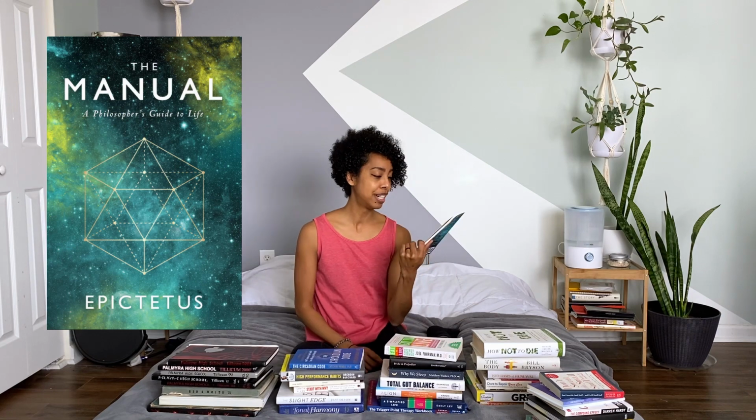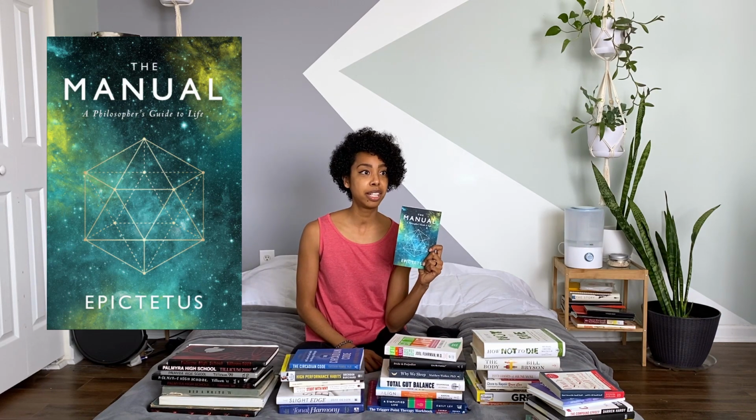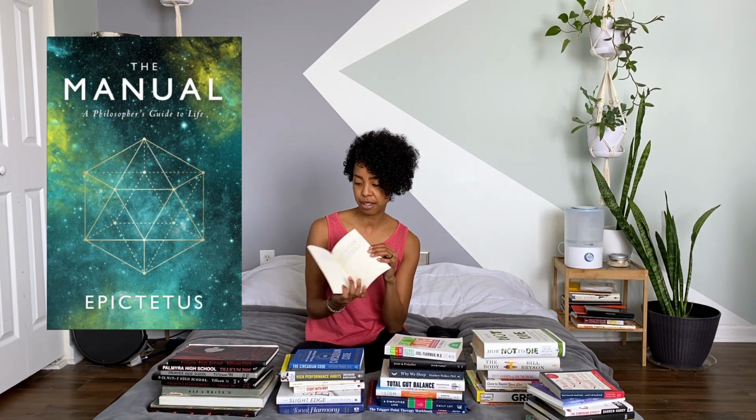It's also the same format. It's like little passages that you could just read each night and think upon. The Manual, Epictetus, also very good. Same format as the other ones I talked about.